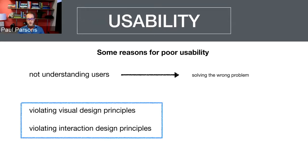What I'm mostly going to focus on is this second category, which is really about established principles, things that we know about how people perceive information, how they think, how they reason, how human memory and attention works, and so on. And those can be translated into very clear principles that should be followed in design when you're designing a website, for instance, for your gateway. We're going to go through a few examples of these in just a second.